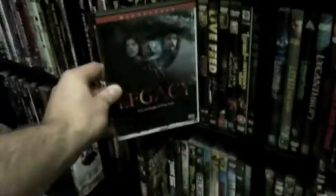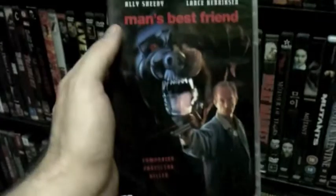Okay, what else? Another new one I haven't watched yet, Legacy. Another one I've been eyeing off locally in the city for a while. Looks kind of cool. Universal film. Don't know too much about it actually. Lance Henriksen, Man's Best Friend. Heard many things about this. And it's got Ally Sheedy, from the Short Circuit films, so a bit of 80s fun here, I think. Killer dogs, I suppose. Looks like a good one.